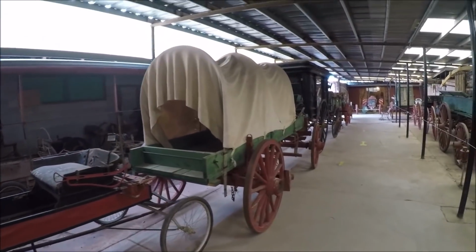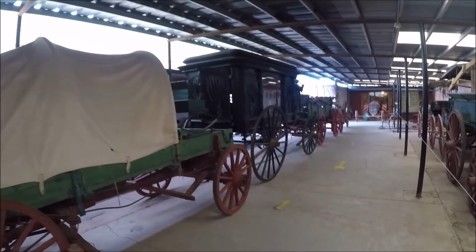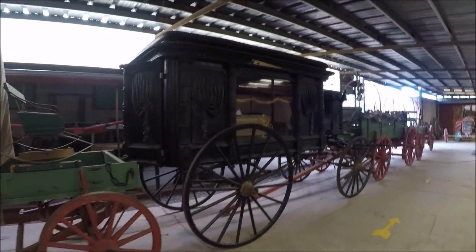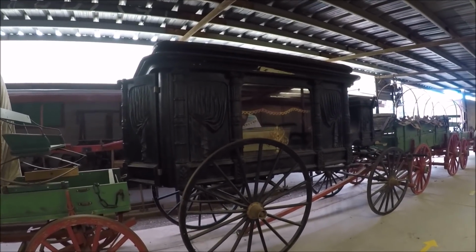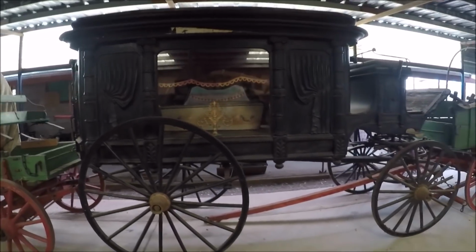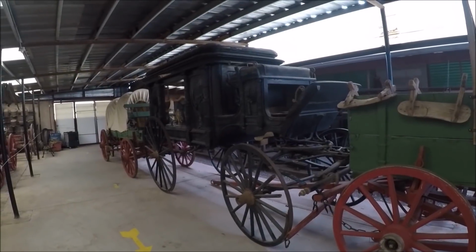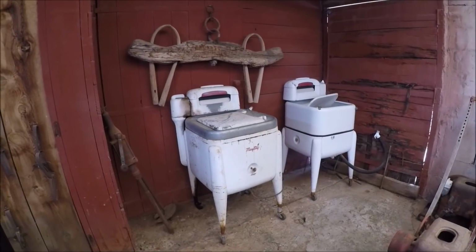This is just old transportation right here. I'm wondering if that is a hearse right there. I do believe it is. I would say it is. Yeah, I would say that's a hearse right there. Can't say for sure, but yeah, because it's got a coffin in it. That is pretty cool right there. Hopefully y'all can make that out. Look how far we've come.